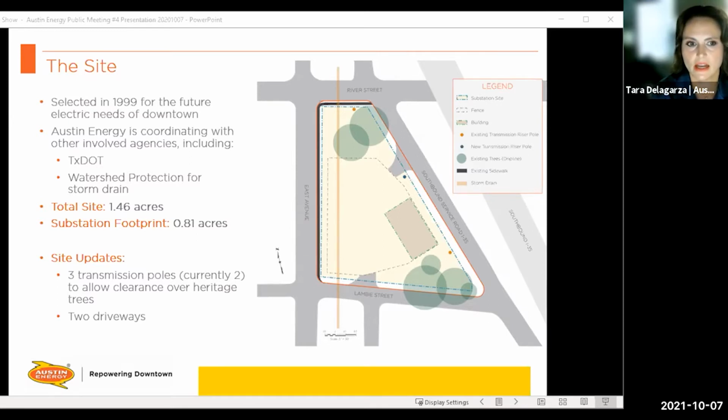And so the 2 things that I wanted to point out is that there are 2 existing transmission poles. We will be adding a 3rd one, and that will allow us to bring the high voltage into the substation with the existing pole, and then we'll bring it back out once it's been dropped down in order to maintain drop downs for the distribution feeding the network, and then to continue the transmission over to our Seaholm substation, we will come back up and add a 3rd pole just so we can span the existing heritage trees there and maintain the viability of those heritage trees.